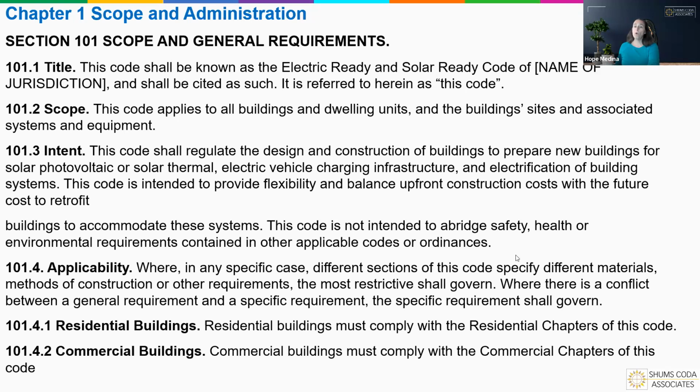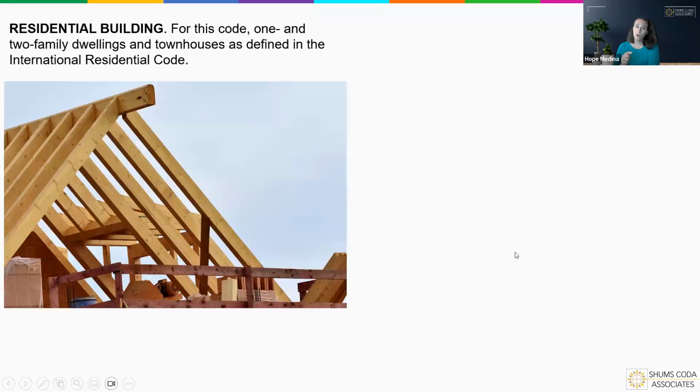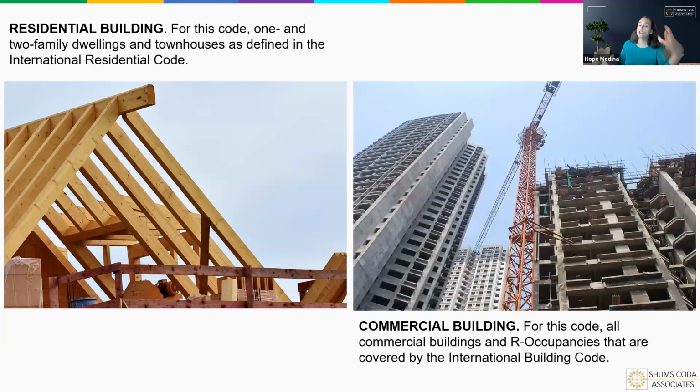Now, the board took that to heart. And so what they did was, for this code, it defined a residential building as those 1- and 2-family dwellings and townhouses as they happen to be defined out of the IRC. And then they quantified that a commercial building, just for this particular code, happens to be all commercial buildings and occupancies that are covered by the IBC.